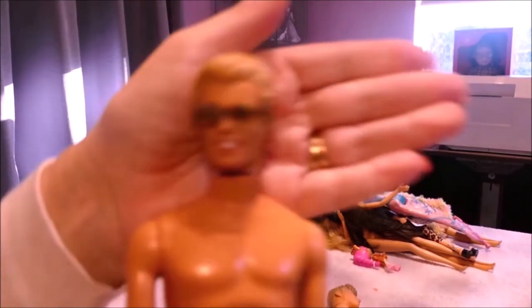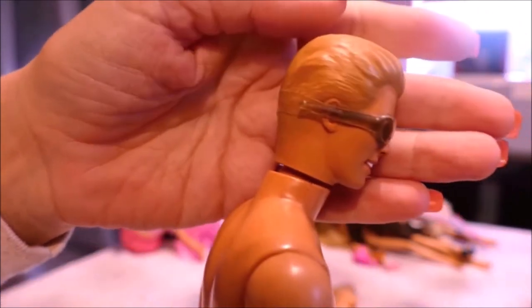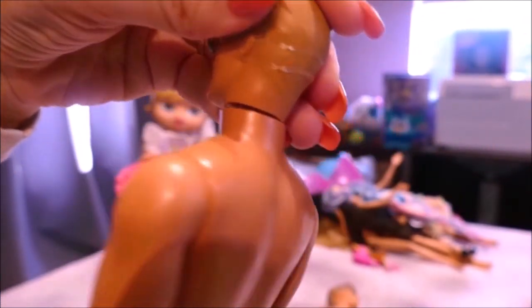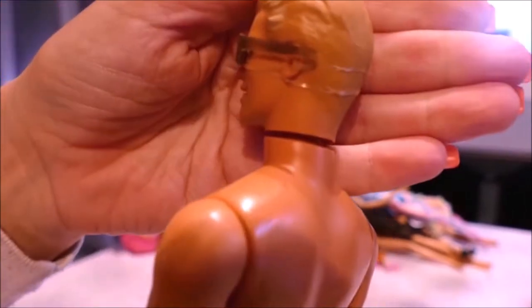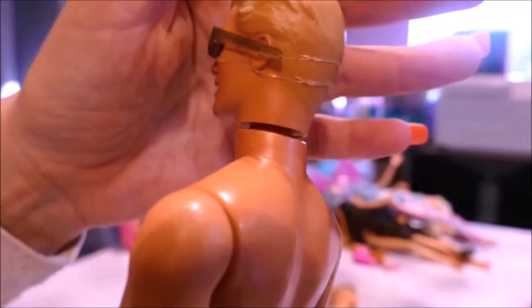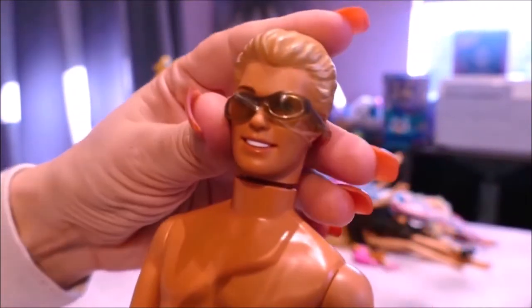Alrighty, we got a surfer Ken or beach Ken or something. His glasses are kind of stuck in there with elastic going around. He's got the same problem. It's almost like they've come into contact with something which has made their heads want to escape their body. They're not broken, they just need to be reset somehow.